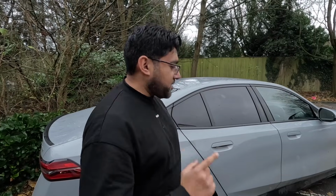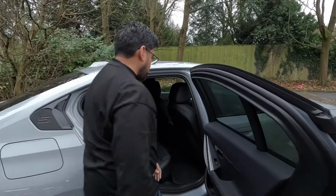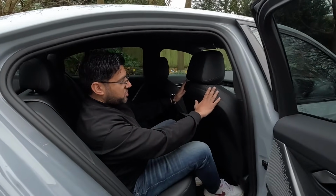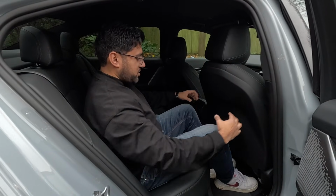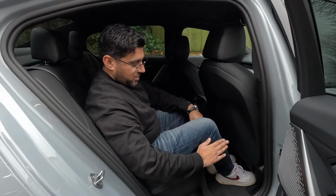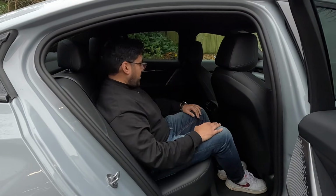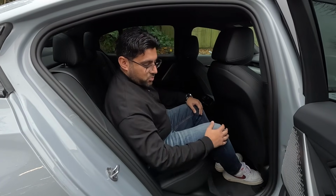Quick practicality test of the 5 Series. See how much space there is in the back. Large door, opens nice and wide, and once you're inside, this seat is in my driving position, exactly where I'd want to be. I'm 5'7", so not the tallest guy, but I've got ample knee room and foot space as well. I like the way the rear bench is tilted a little bit, so you sit deep into it. The seats in the back are really nice and comfortable, with a nice armrest as well.